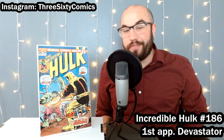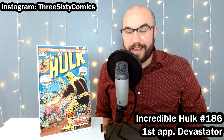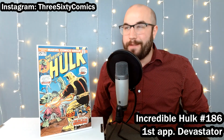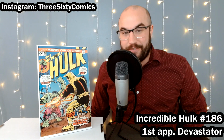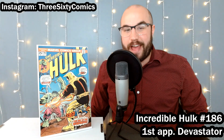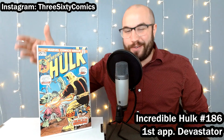And we got another minor Hulk key right here from the Bronze Age. We got the first appearance of the Devastator in the Incredible Hulk 186. This was listed for $5, so I paid $2.50. That's really all I would pay for this book. I don't really see Devastator becoming a prominent character or anything like that. But for a nice Bronze Age Hulk book, obviously it's 186.